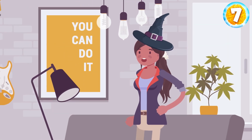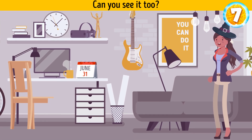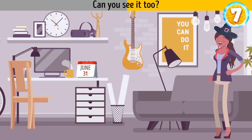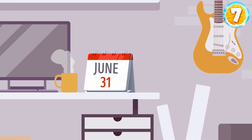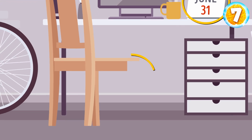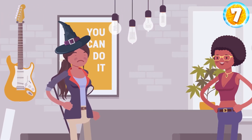Maya enters the living room and spots two weird details. What about you? Take a closer look at the calendar. There's no June 31st. Also, this chair only has 3 legs. Maya starts to suspect that Wendy is under a spell.